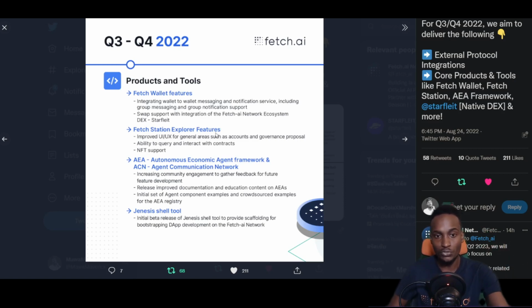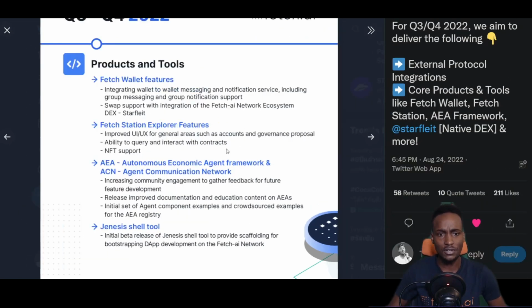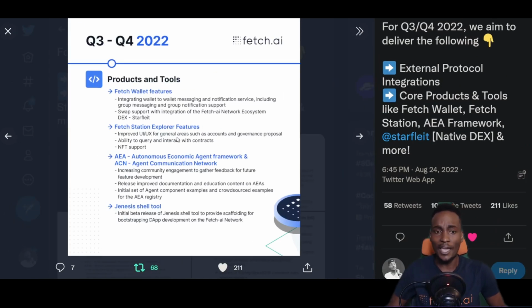So swap support with integration of the Fetch.ai network ecosystem DEX, Starfleet. Guys, of course, you have to have a swap feature when you're looking at these DEXs. And I hope they're actually able to do a DEX that's as complete as Osmosis, but simple as Uniswap. You get what I mean? So you can do all these IBC transfers, including NFTs as well. If they can implement NFTs, that would be super awesome. But for what they've done so far, what you guys have done so far, amazing.